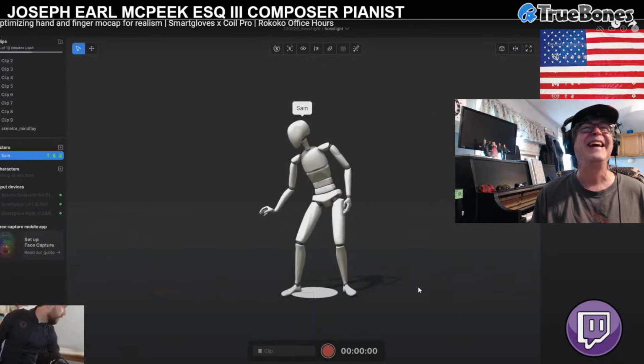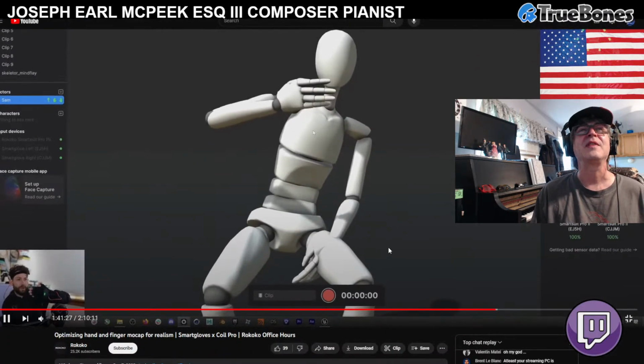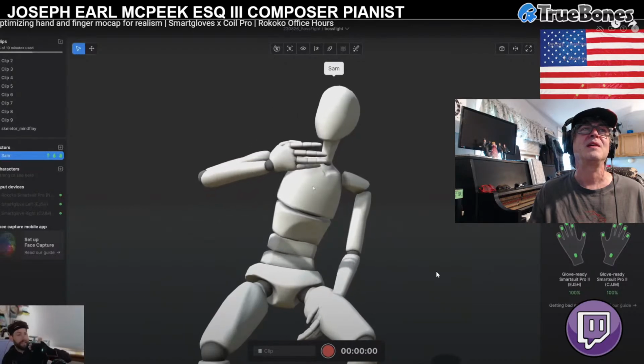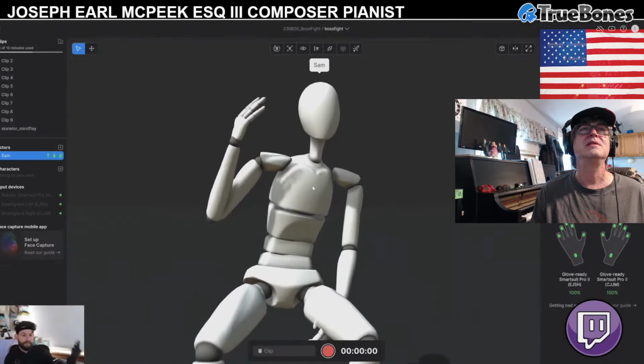Come on. Hold on. Maybe the suit don't fit. That doesn't look quite right. Look, the hands through the leg, dude. Right? It doesn't look quite right. And again, that is in part because everyone's hands are just so different.